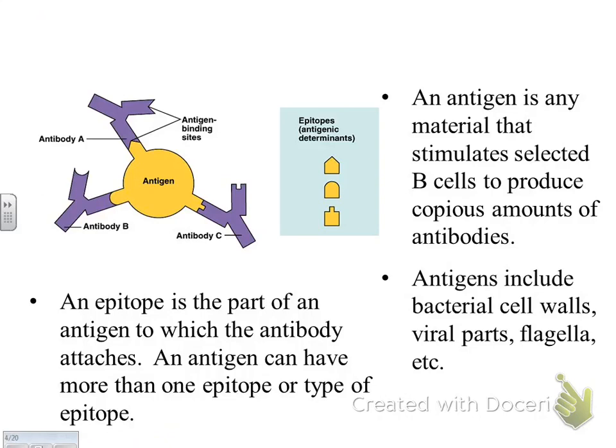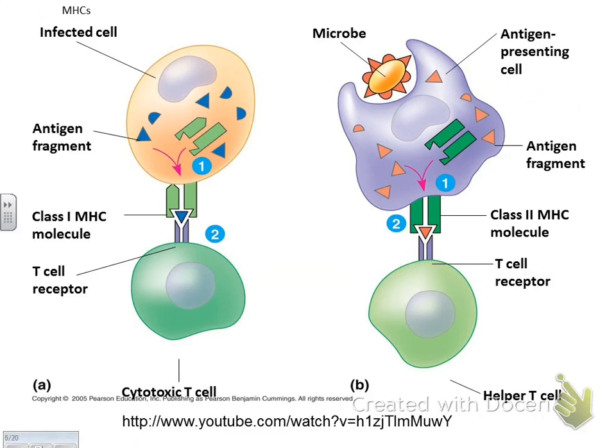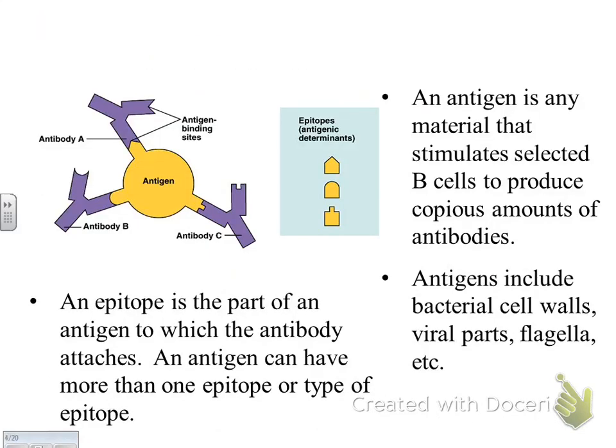Okay, looking at the first part, it says antigens and immune response. I told you yesterday, what is an antigen? A surface protein on a pathogen. Good, a surface protein on a pathogen. Come on, you remember that. I thought I had a picture of it, but I guess I don't. An antigen is the normal protein on the outside of a cell, but your glycoproteins can recognize it.